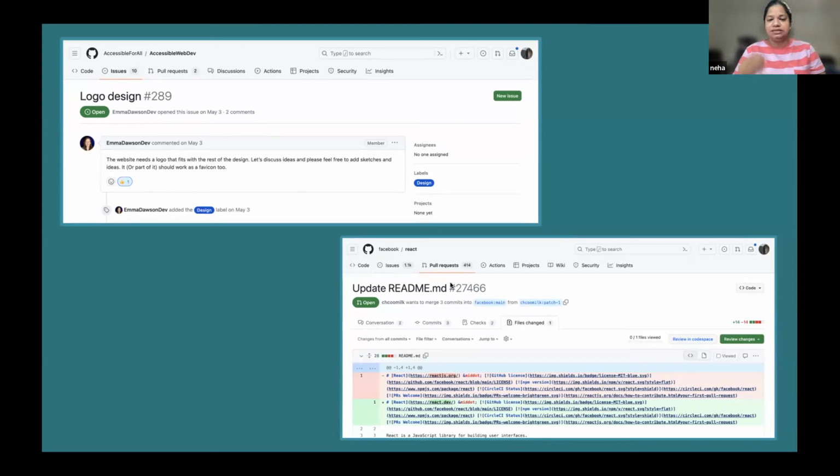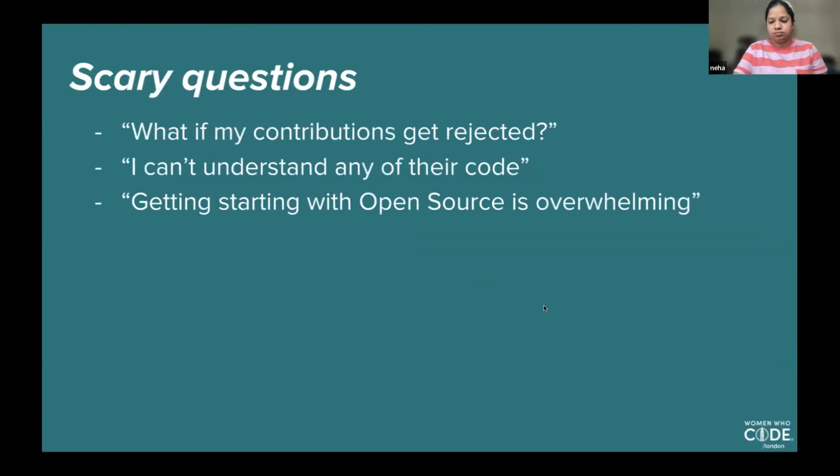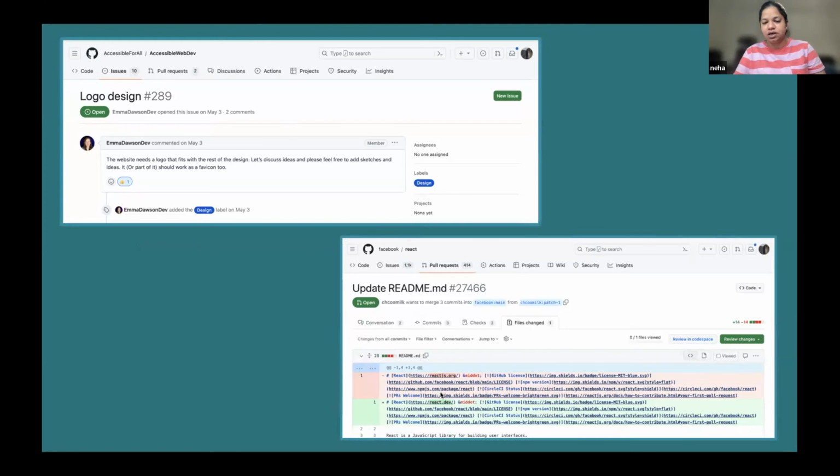On the bottom, this screenshot I took from the React repo, the Facebook React.js one. I wanted to show you that this is just a documentation update. All they have done is update the text. So don't get worried about red and green. Green means this is the content they have added. So again, this is a no code contribution. These kinds of contributions are still there and you can do them for open source.